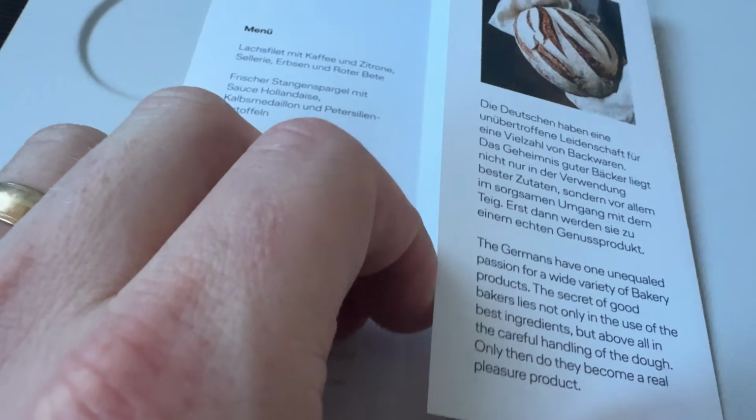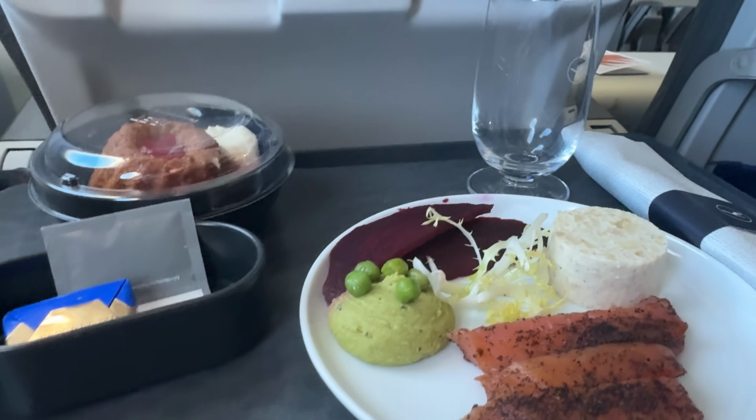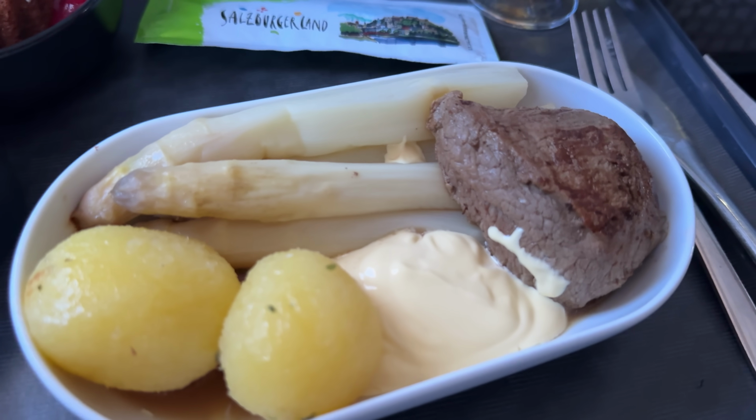First things first was the salmon starter, which I have to say was presented really nicely compared to United's that was all on one tray. Shortly after that was finished, the main course turned up, which did actually taste really nice. I definitely feel that the food on this flight was presented a lot nicer than what you get on flights in America. It looked really fancy, and it tasted really nice as well.